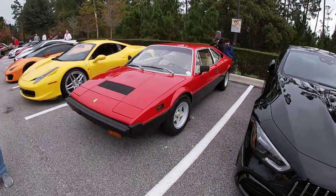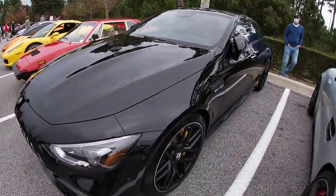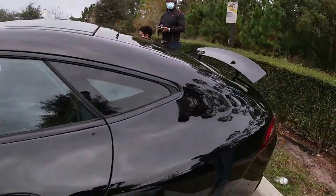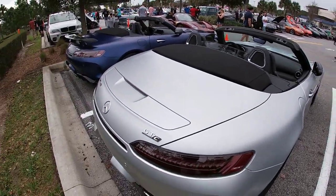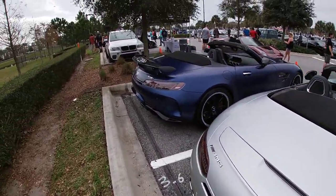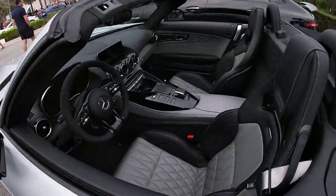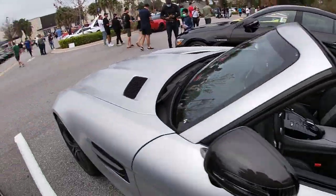Look at the Ferrari Mondial. That's nice. Wow, look at the GT63. It's the meal, man. This is the ultimate family wagon. Then we got the GTC. Then the GTR. Wow. This is really nice. These two together.